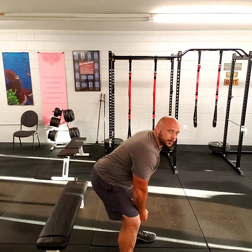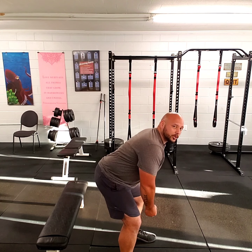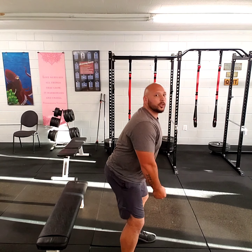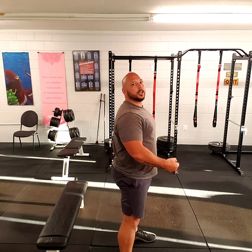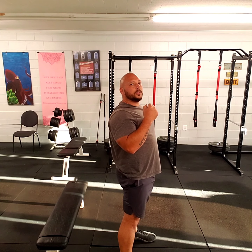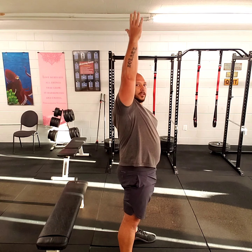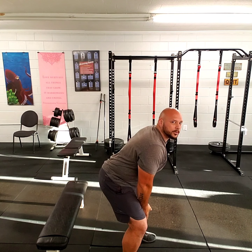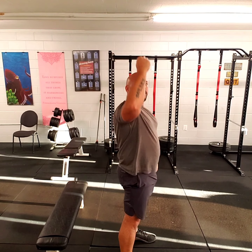So you're going to start here, hand between your knees. As you can see, I'm pushing my hips backwards, keeping my chest up. And then from here, push your hips forward, stand up straight, squeezing those glutes at the top. Boom! Just like that. And then from here, you're just going to press overhead. Down, back into the locked and loaded position. Pow! And then press overhead. That's what you're going to do.